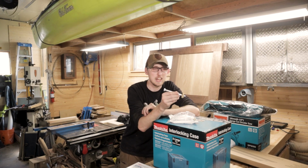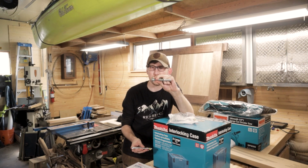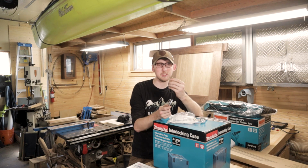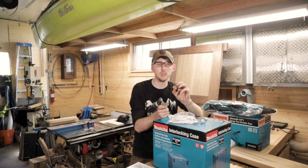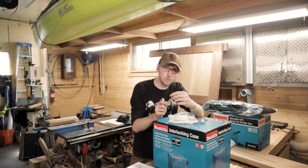So this is a set of 4, and you can see that that's a much different piece of hardware compared to what we're using on the current bed frame. So quite a bit different. The nice thing about it though is it has these brass barrel nuts, which means this will slot right into a 5/8 hole, and then all I have to do is just line up the 2 holes. So we'll have to see how well they work.